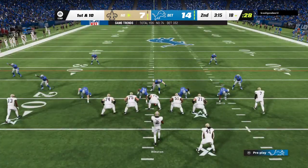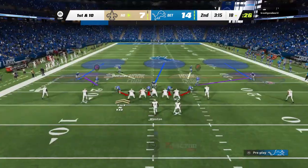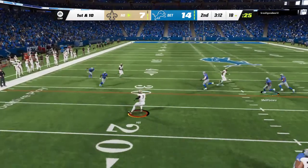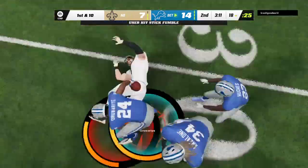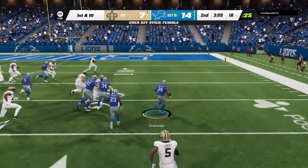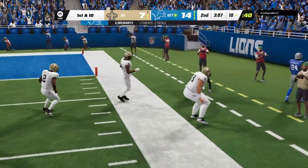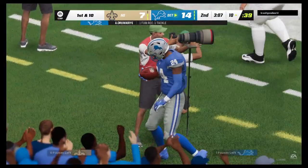The Saints offense on the field ready to get their drive started. They trail by a 1-score deficit, 14-7, as they come up first. And Hill's hit, and he lost the football. And this is scooped up by the Lions. Always costly to cough up that football.